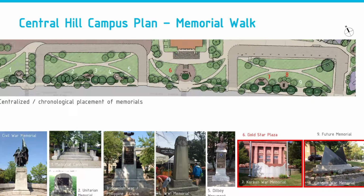And those will be a part of this, but something to keep in mind is that this is the first time these monuments are all going to be located on one site. And so what we're doing is generating this linear, chronological path along Highland that goes from the Civil War Memorial all the way to a space delineated for a future memorial for present warriors.